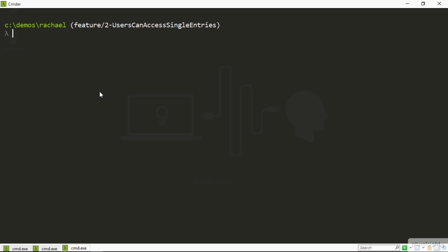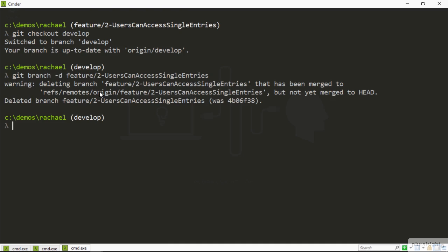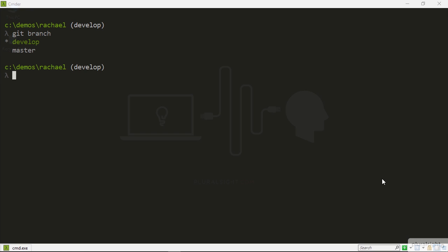Any other developers that were on this branch would need to delete their local branch. So let's get Rachel to check out develop. And then she can do a git branch -d, passing in the branch name. And we can see that this branch is now gone.